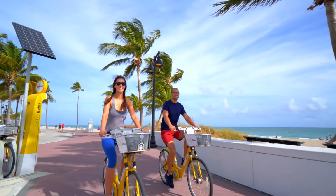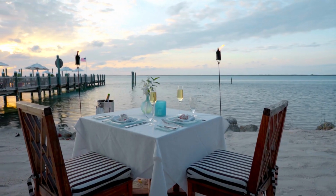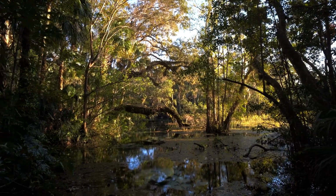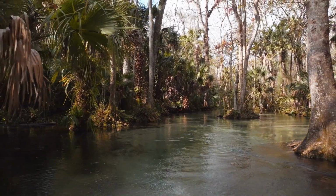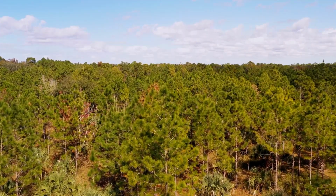Apart from the beaches, Pensacola offers a wide range of outdoor activities for nature lovers. The city has several parks and nature reserves, such as Big Lagoon State Park, which offers hiking trails, fishing, and camping. The city is also home to the Gulf Islands National Seashore, which stretches from Florida to Mississippi and includes beautiful beaches, hiking trails, and historic forts.